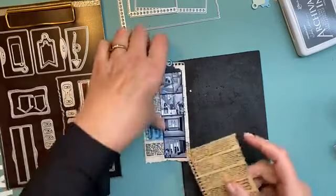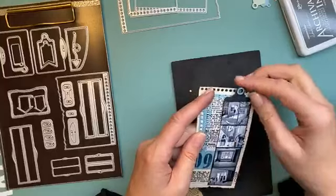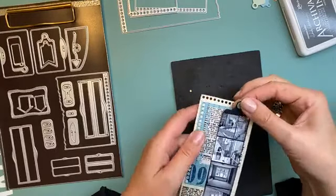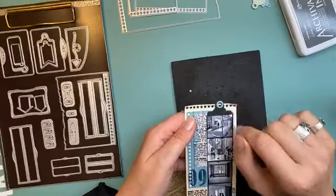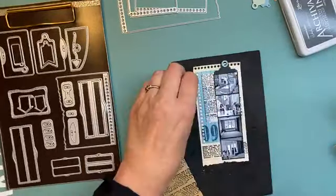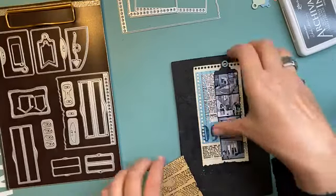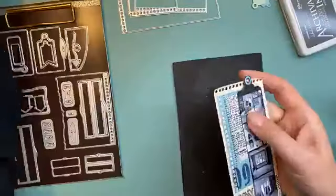Okay, so this is one example I did for you, and I used one of the clip dies from another set, and then I added one of the reinforcement rings over here too. So this is just an idea to show you what you can do. And this is quite easy, layering some pieces of paper.